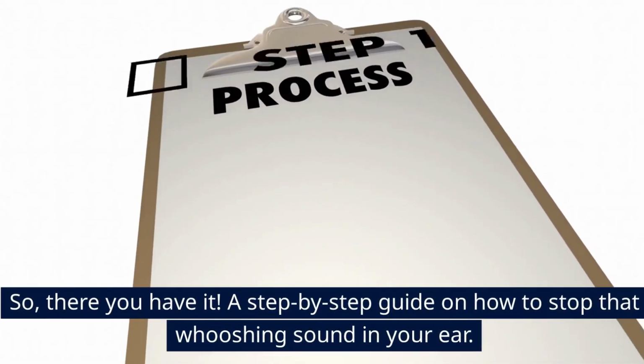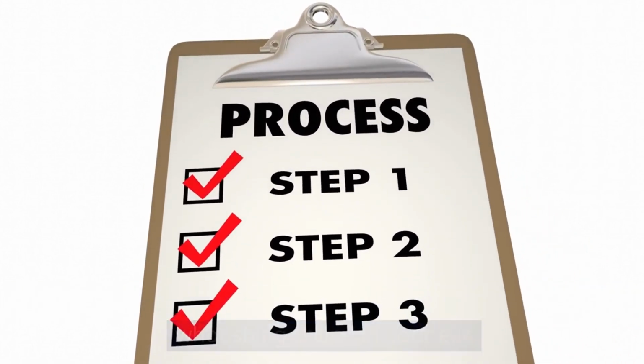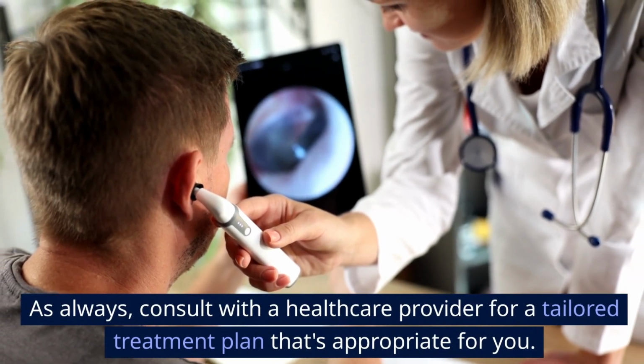So, there you have it. A step-by-step guide on how to stop that whooshing sound in your ear. As always, consult with a healthcare provider for a tailored treatment plan that's appropriate for you.